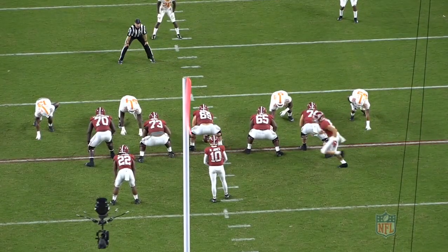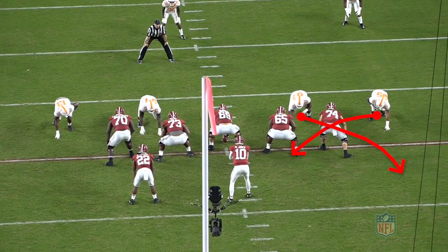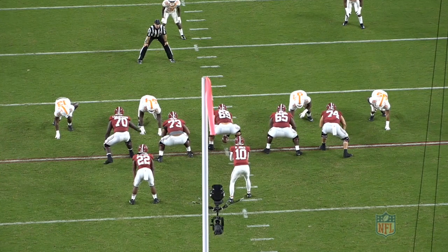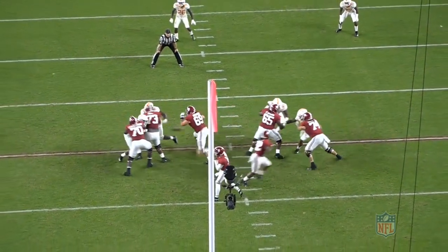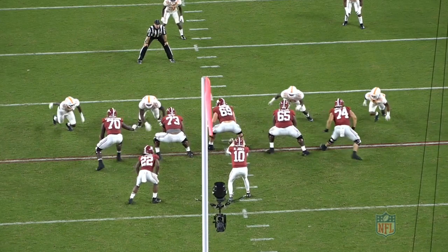How about this play too, just to drive home this overall point even more, where Wills read the ET stunt coming pre-snap because of the end stance giving it away once again. With the edge rusher's outside foot being back instead of the inside foot being back, that can often be a tip-off that some sort of inside move is coming, because with their feet aligned that way, it allows the end to load up and push off with that outside foot on their very first step out of the gate, which of course helps them to generate as much immediate burst to the inside as possible.